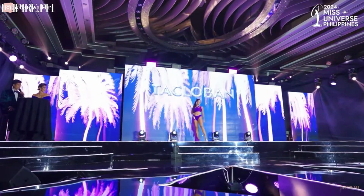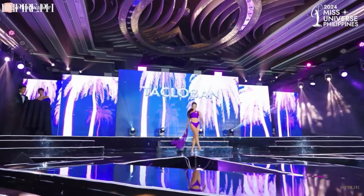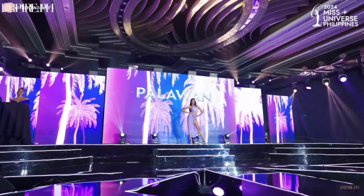Tacloban had really great cape control, okay, or wrap control, whatever you want to say it. She did not trip during a time that I was like, oh, looks like you might trip there, but didn't. She was very careful. She also caught the camera though. She did have that eye contact. She was doing it. She is very self-aware on stage. Not easy. Palawan.